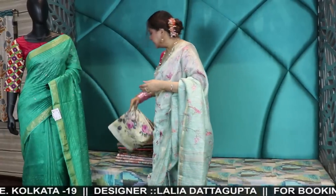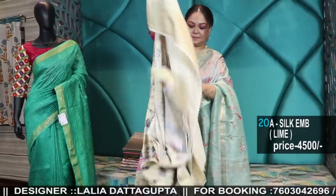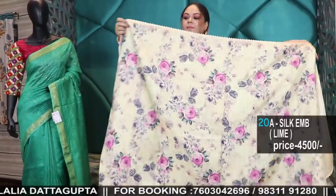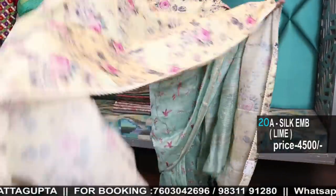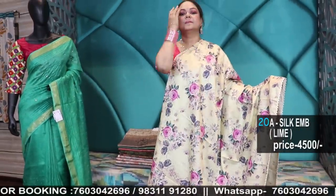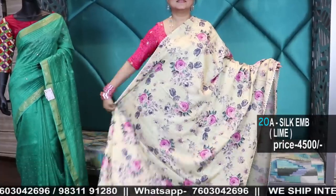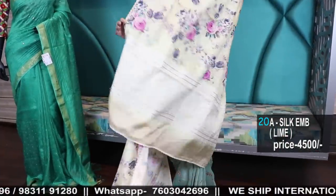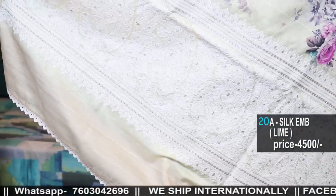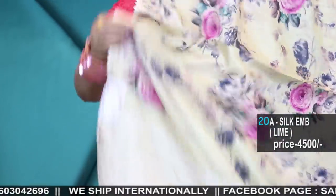I'll show you the colors. Okay, that was a peachish color. This is a lemonish color, number 20. Very smart florals. Range wise, it's really pretty. 4500. See the chicken work.